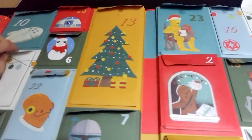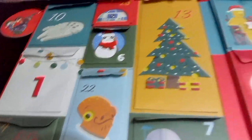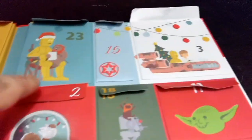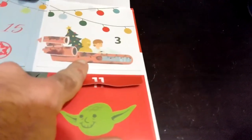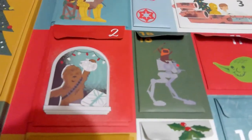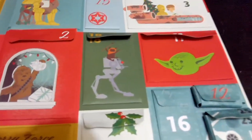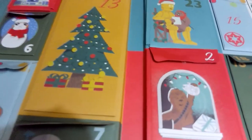Also, let's appreciate some of the artwork on here. This is kind of fun. Number one was just some lights, but look at this. We got an AT-AT and C-3PO with an Ewok and the land speeder, and they're bringing home a Christmas tree, and Chewie playing with a little miniature Millennium Falcon, and an Ewok on an AT-ST, and this is pretty fun. This is going to be a good one.